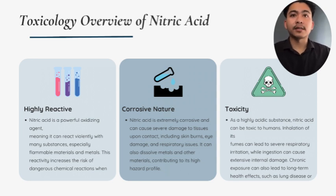Toxicology overview of nitric acid. Nitric acid has highly reactive and corrosive nature and toxicity. Nitric acid is a powerful oxidizing agent, meaning it can react violently with many substances, especially flammable materials and metal. This reactivity increases the risk of dangerous chemical reactions when handled improperly. As for the corrosive nature, nitric acid is extremely corrosive and can cause severe damage to tissues upon contact, including skin burns, eye damage, and respiratory issues. It can also dissolve metal and other materials, contributing to its high hazard profile.